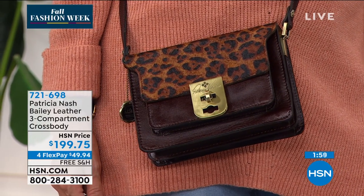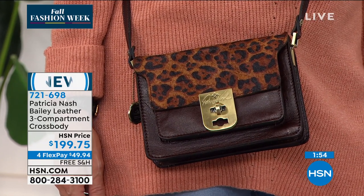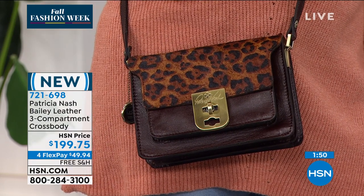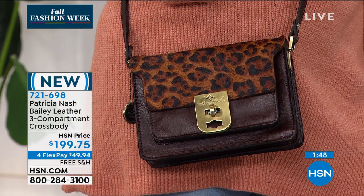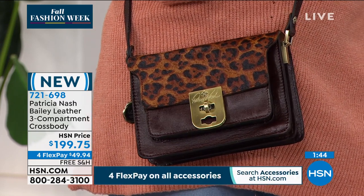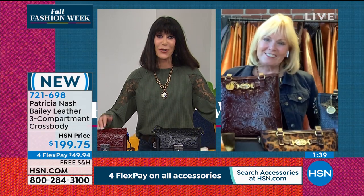But ladies, we share it, don't we? We share the passion of vintage inspired, amazing, one of a kind, special bags. Look at that hardware. I know. It's beautiful. And we love you, Patricia. We do. Listen, thank you for giving us this opportunity. And you're so right.